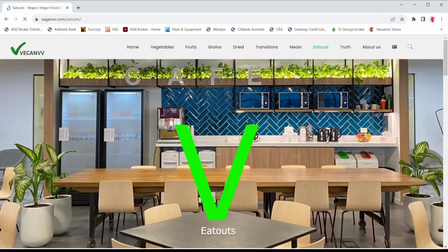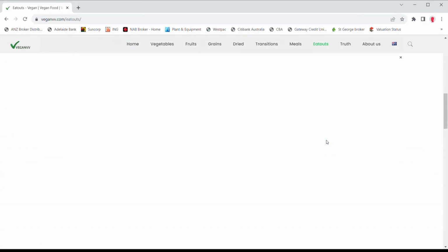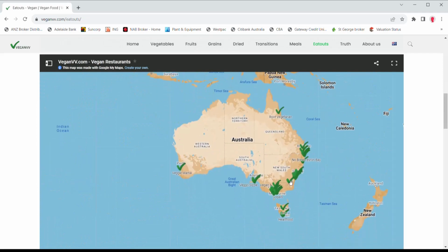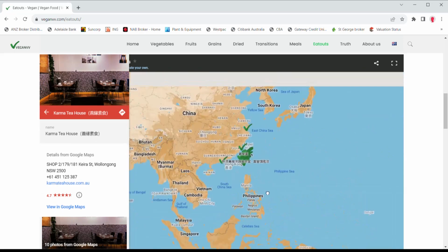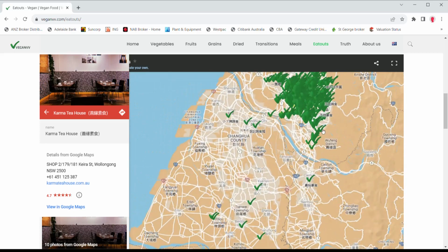Vegan restaurants are being listed on the Eatout page. It takes some time to upload the map. You are lucky if there are local vegan eating places in your area. You may go and eat directly. If there's no local vegan Eatout, browse through the vegan places in other areas. Get a feeling for their brilliant vegan food ideas.